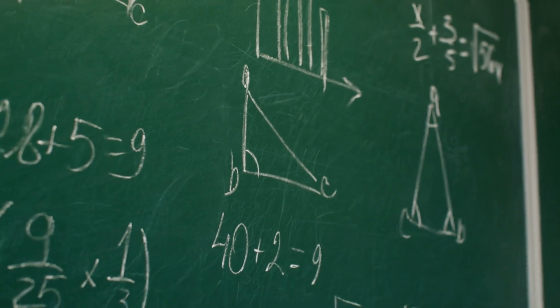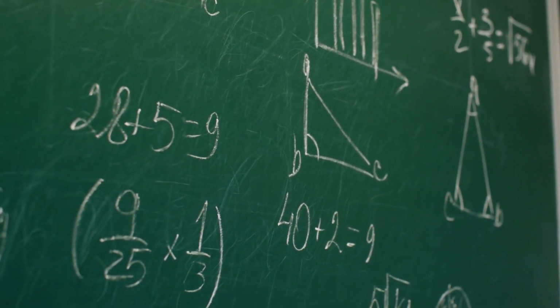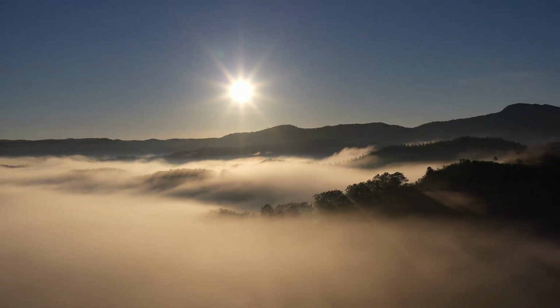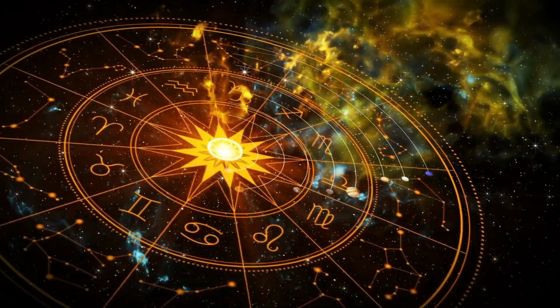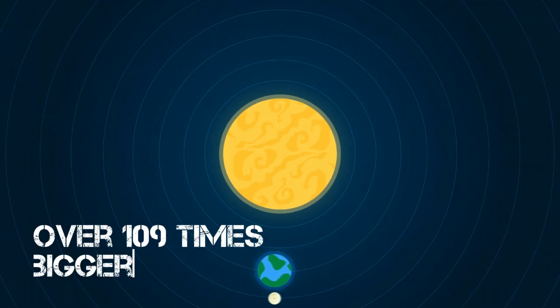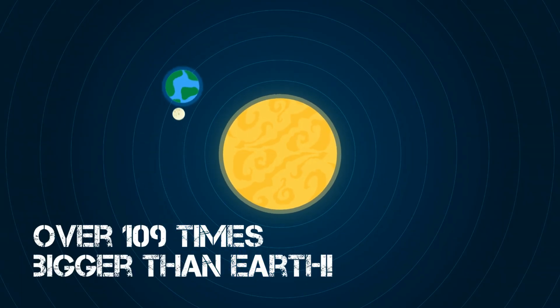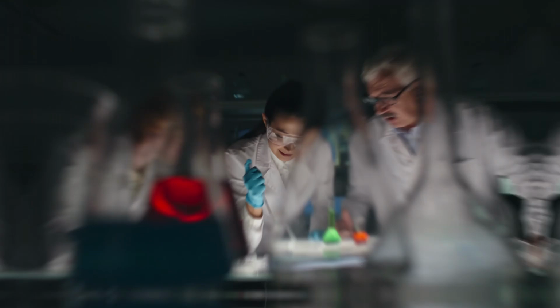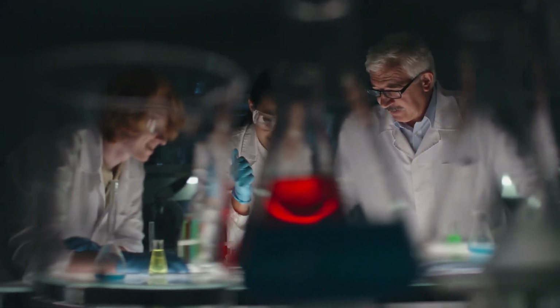Once we knew the distance, simple trigonometry helped us calculate its diameter. By measuring the angle at which the sun appears in the sky, astronomers determined that it is about 1.4 million kilometers wide, over 109 times bigger than Earth. But size isn't everything. It's what's inside the sun that matters. This is where modern science comes in.